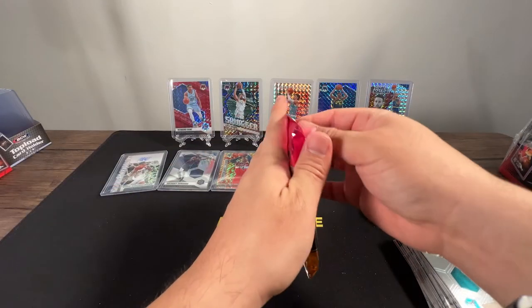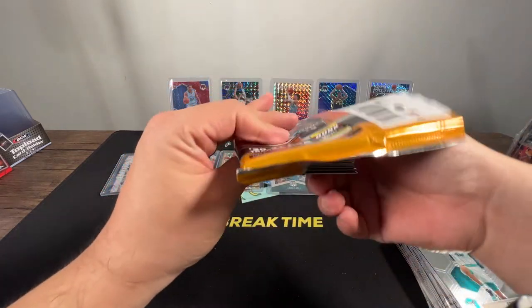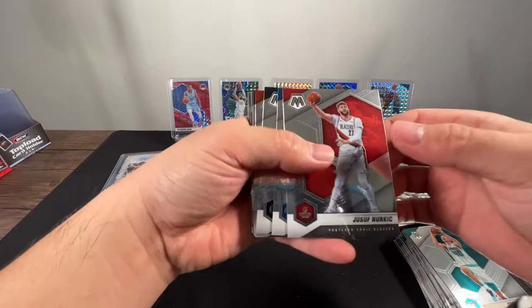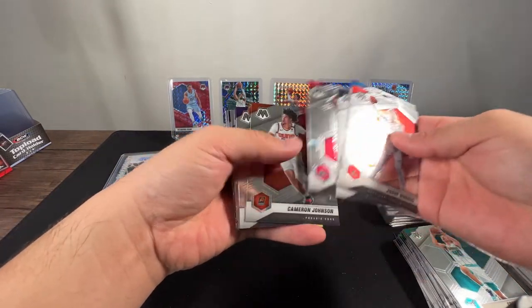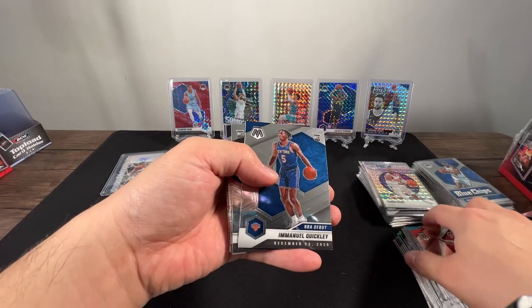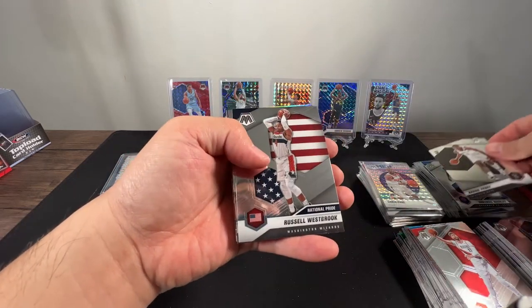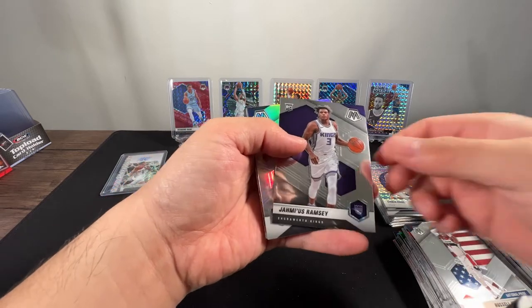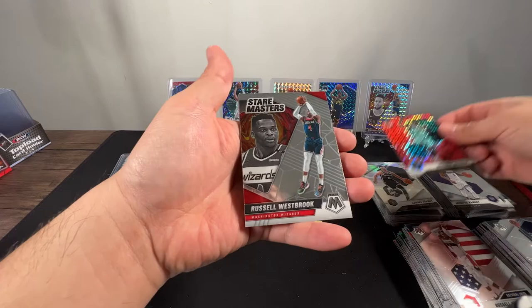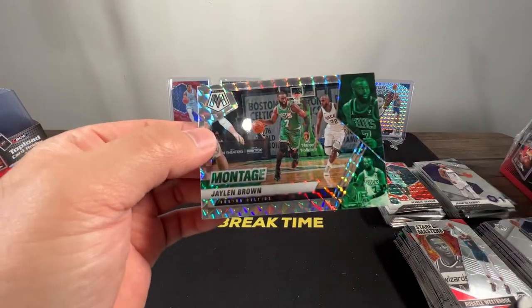All right, last pack. Nurkic. Manu Quickley. Reggie Jackson. Landry Shamet. Devonte' Graham. Russell Westbrook, Jaylen Brown Mosaic.